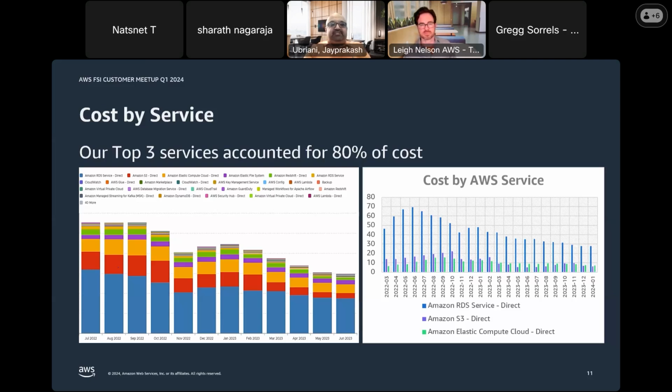So from the cost visibility point of view, we created different charts that we used to share with the different stakeholders. The first one that you're looking at on the left-hand side is by service. Very easily, what you can see here is our top 3 services, basically RDS, S3, and EC2, are taking up 80% plus of our cost. So we were looking for the pattern. One pattern I already mentioned, that we had a lot of prod size non-prod environments. The second pattern was that our top 3 services are taking 80% of the cost.